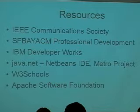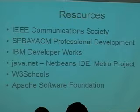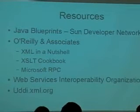The Apache Software Foundation, they have many different projects that impact on this. Most importantly, Axis, which is their web services implementation. Nice thing about open source is that you can look at the code. I haven't figured out how to do that yet, but I know you can do it.